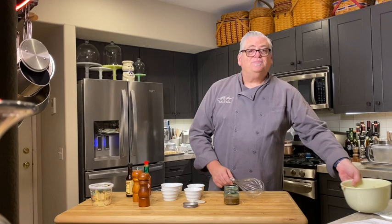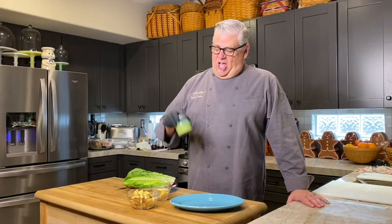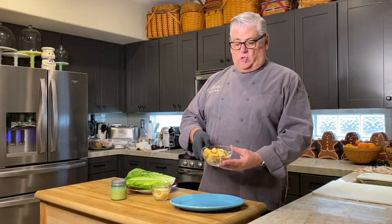All righty, our croutons came out. There they are, nice and crunchy. We'll let these sit for a second and we'll be right back. Okay, our salad dressing, we did that, and then our croutons came out and they're cooled. And we're gonna assemble the whole thing.